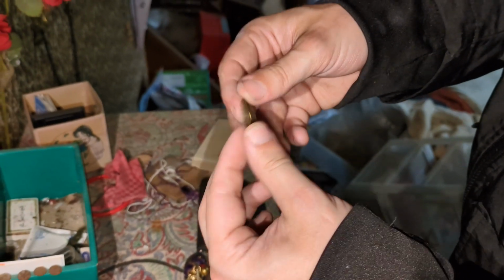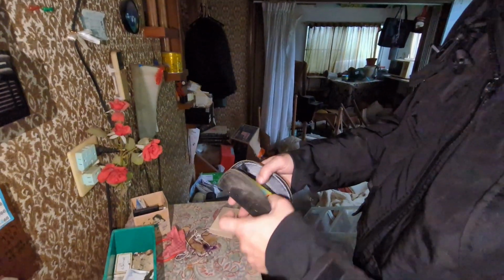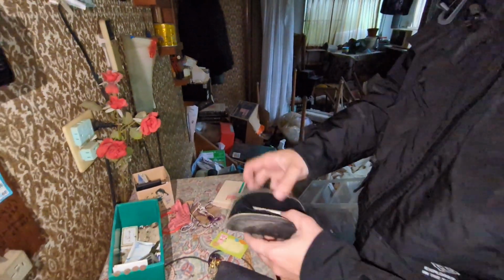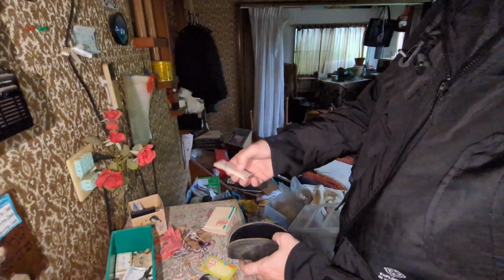It looks like Chinese actually. Yeah. So these owners might have been Chinese. Could have been. Inside of here, there's a... Whoa. A card. It's probably for some local business. And like a wet wipe. But I mean, yeah, here we have it.